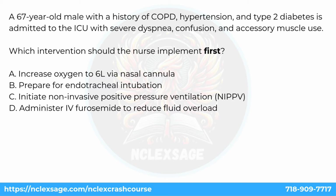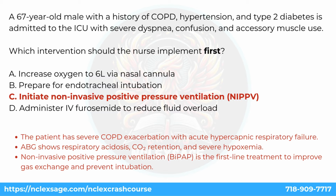Take a moment to think about your answer. The correct answer is option C. This patient has severe COPD exacerbation with acute hypercapnic respiratory failure. The arterial blood gas results indicate respiratory acidosis with extreme carbon dioxide retention and significant hypoxemia.